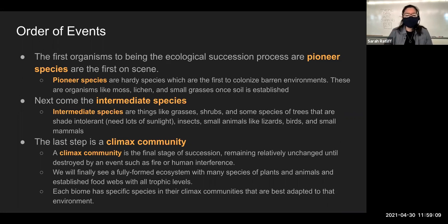The last step is climax community. This is a word we heard on Wednesday. Climax communities are the final stage. That's our maintaining. We're at our peak here. We're jiving. We're just gonna maintain. We're not gonna grow anymore. We're not gonna die off. We're just gonna jive, do our climax community thing.